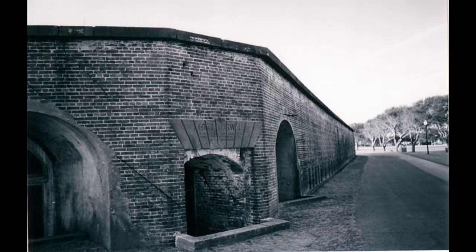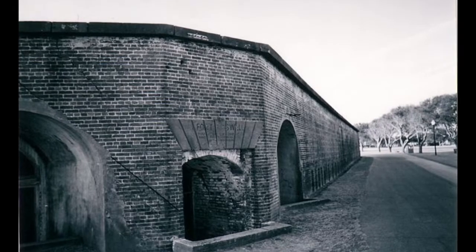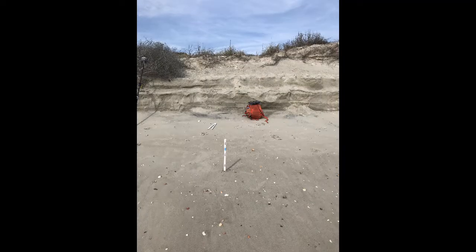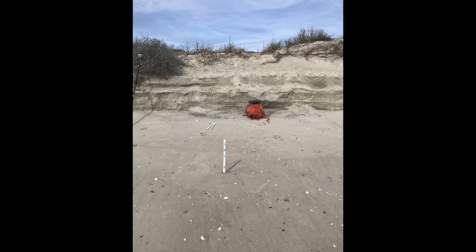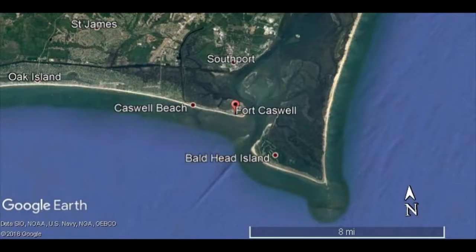I am doing my directed independent study with the University of North Carolina's Environmental Science Department on erosion rates at Fort Caswell because they have seen significant escarpment of their dunes in the last 5 years. Fort Caswell is on the eastern point of Oak Island. However, Oak Island is made up of 3 municipalities: Oak Island, Caswell Beach, and Fort Caswell.